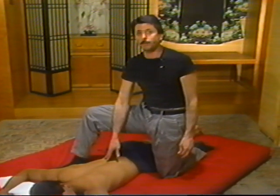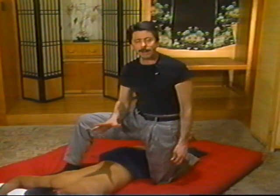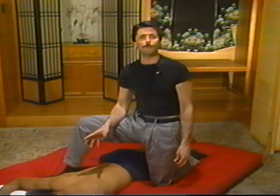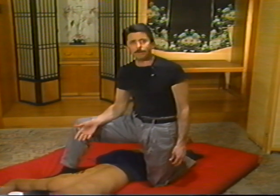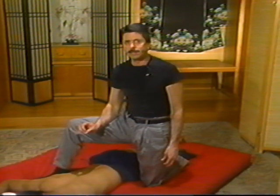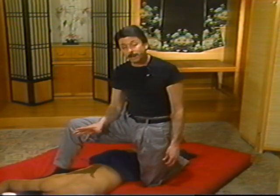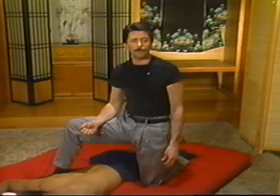When you practice on your partner, make sure that you talk to each other a lot. Later on, after you've gotten comfortable with the form and the sequence, then you can be more quiet and it doesn't have to involve so much conversation. But when you're beginning, it's very important to get some feedback, to get some information from the person that you're working on so that you know how it feels to them.